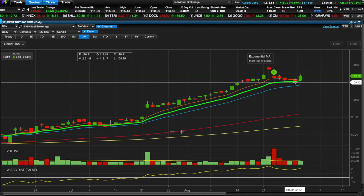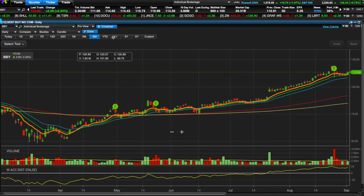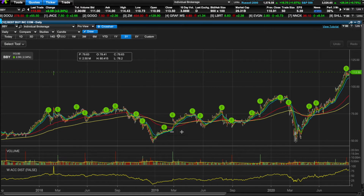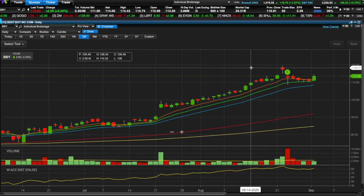So I went ahead and entered into this trade. The only downside with this trade here is I believe Best Buy is at an all-time high. As you can see, I'm at 1 year. It's way up there. I mean, out 3 years. So I believe it's an all-time high for Best Buy. So my price target has to be the top of this candle. $118.42 is our target, or another $5 move, which is pretty good.